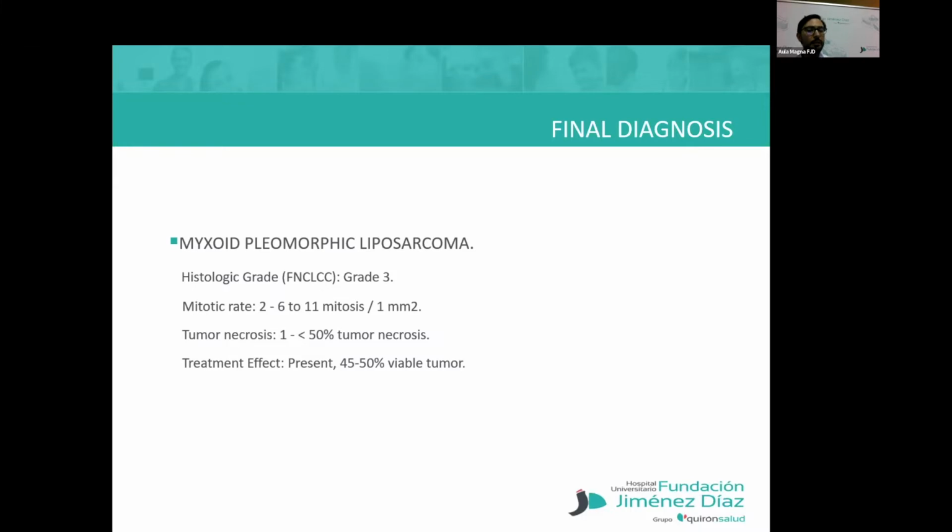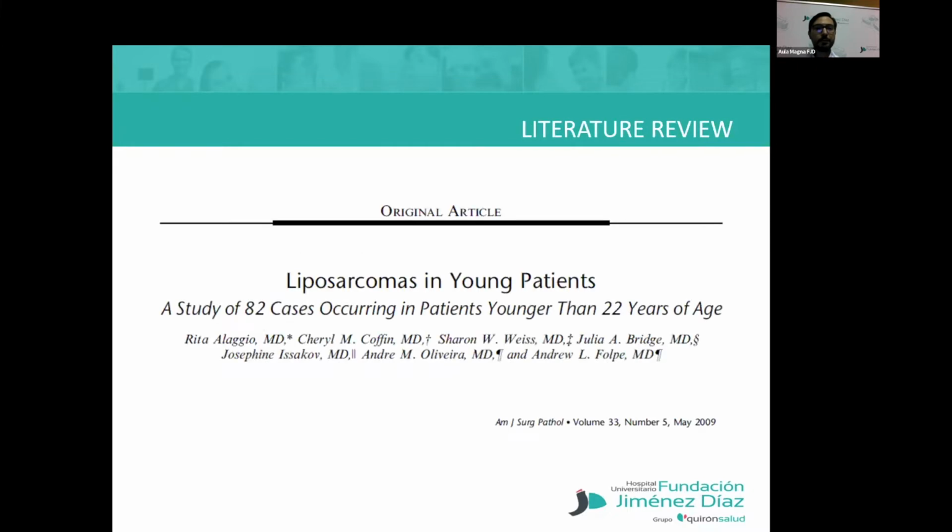It's a grade 3 histologic grade, the highest grade, and it has a mitotic rate of almost 11 mitoses per square millimeter. Tumor necrosis was less than 50% because it's intermixed with therapy-related changes. And there was also treatment effect, as the imaging said, about 45-50% of the tumor was viable. Okay, so now I will do a brief review of the literature about this tumor.